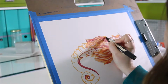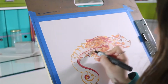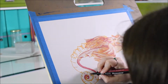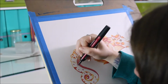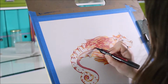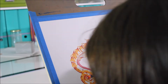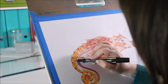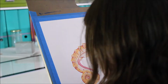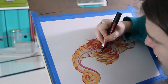So I was totally fine using some of the blending, and here I am trying to get a lighter version of that red. I was using the blending marker to touch the red tip, and honestly, it didn't really work. I guess I did get some light pink in there, but it didn't really work out. And at a certain point, during this whole time, I'm like, I hate this. I'm really not enjoying it. I'm not having fun at this point.